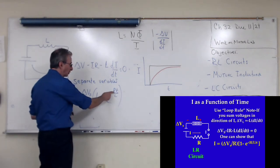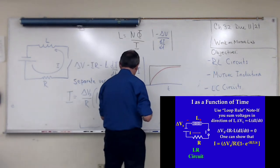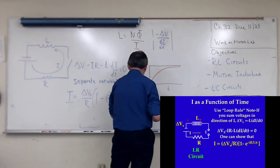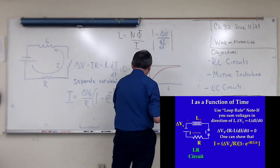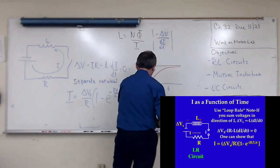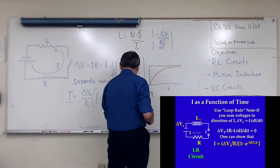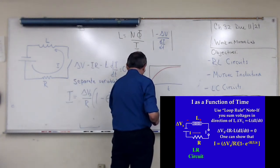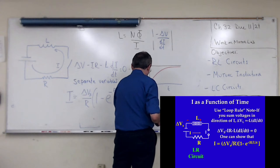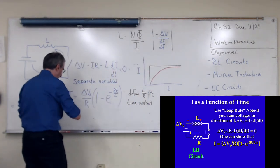So we can rewrite this R over L. We can define L over R as tau, and we'll call it a time constant. And so we can rewrite this equation in the following way.